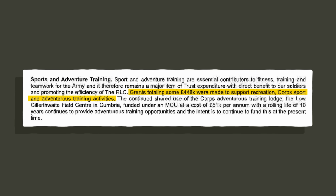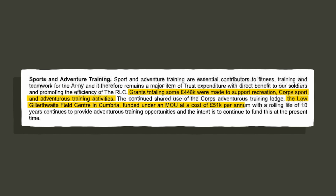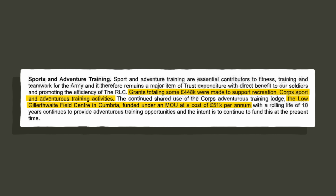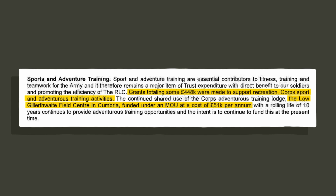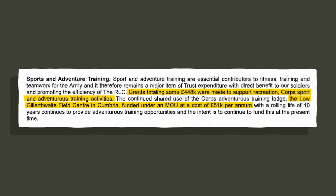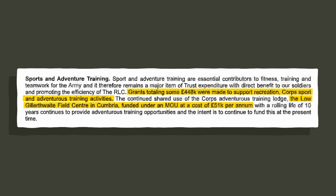And if you're watching and in the RLC, you may or may not be aware of the Shared Adventure Training Lodge in the Lake District that the Corps spends around £51,000 a year on. My trade was up there last year and I didn't have to pay a penny for the whole week I was there. Those of you in other corps or regiments, there may be something similar on offer for you guys, but you'll have to inquire about that yourself. But for those of you in the RLC, you can book this and utilise it.